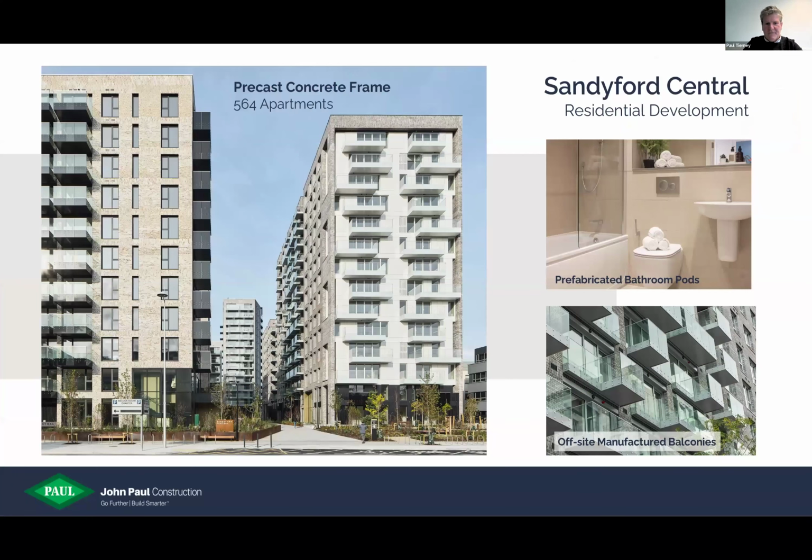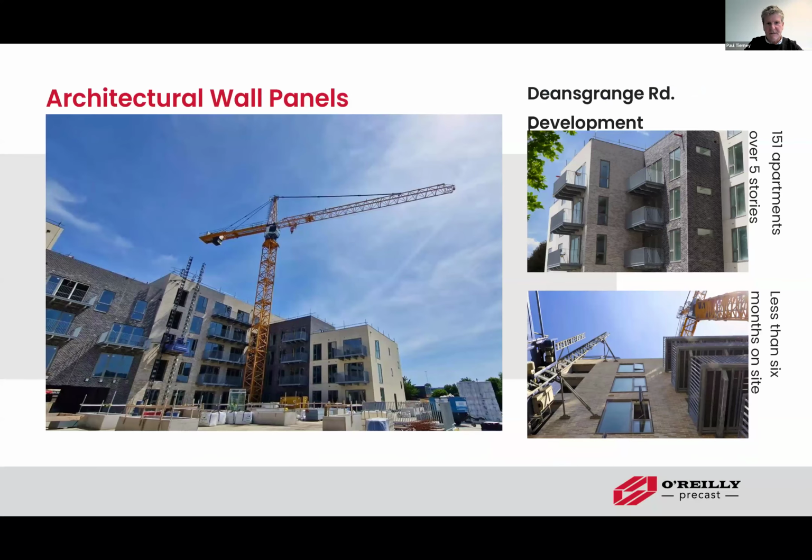Again, it's a scheme live, finished in Sandyford. A lot of MMC used here: precast concrete frame, light gauge panelized external walls, prefabricated bathroom pods, and all the balconies were manufactured off-site, giving you a complete solution.